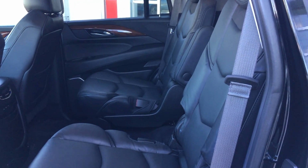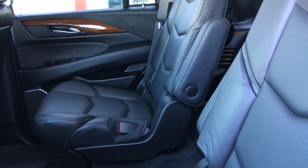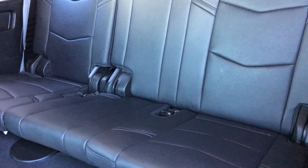In the back seat of this vehicle, you do have 2 bucket seats for the center, and then you have a bench in the back. Gives you a total of 7. To get access to the third row, there's a little lever down below. Flip that once, flip it again, flips up nice and easy, and there's that seat. Now this seat does fold down, so you do have more storage in the back if needed.